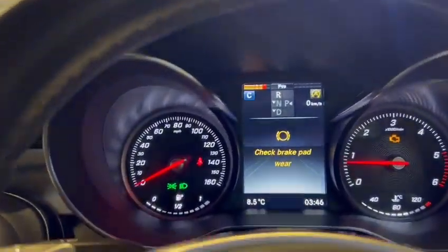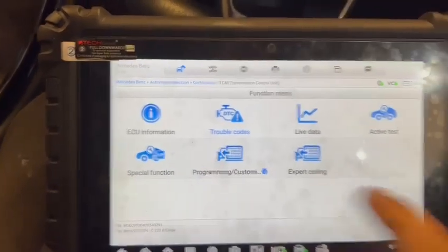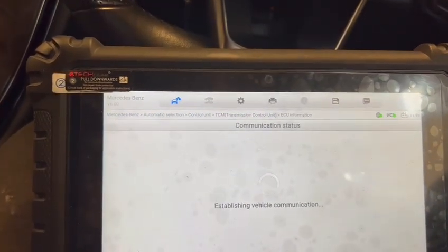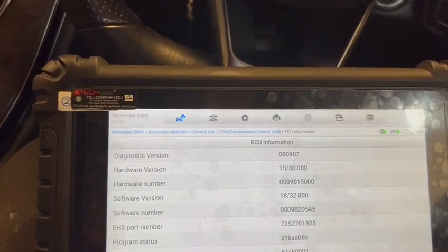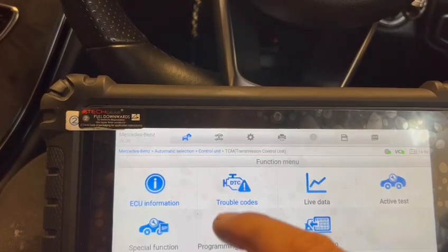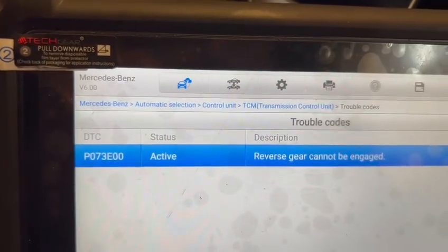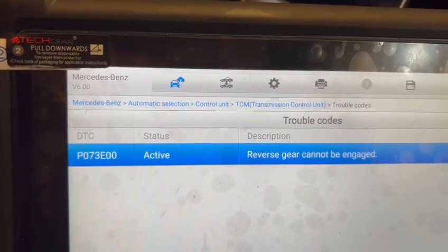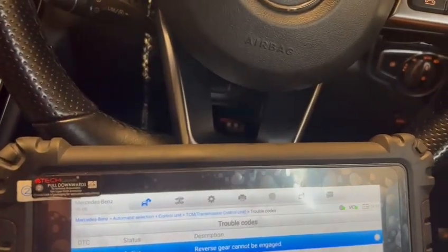When I read the code, you can see I get the ECU information on there. This is the part number, EHS, and the hardware is like this. If you go to the diagnostic, you can see here P073E00, reverse gear cannot be engaged. This is the problem, and the car does it like that. This is the common problem.